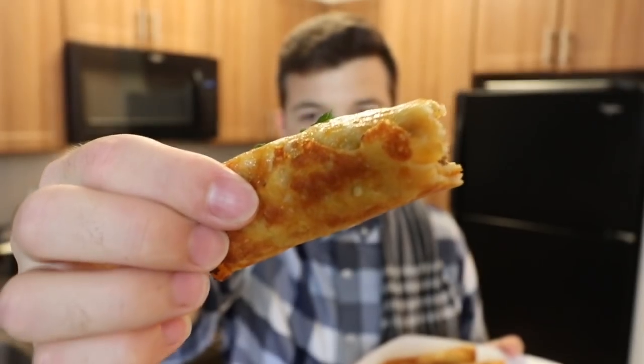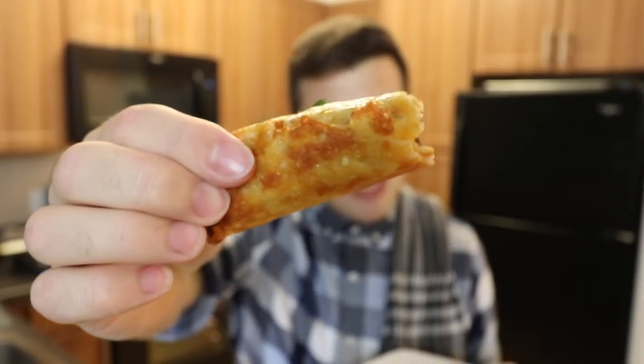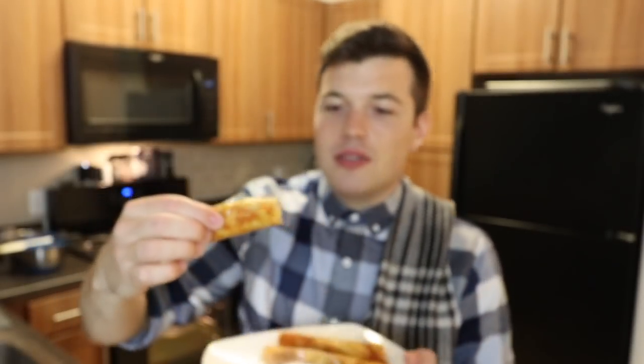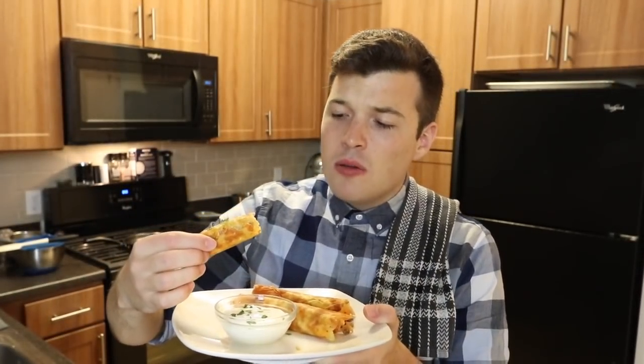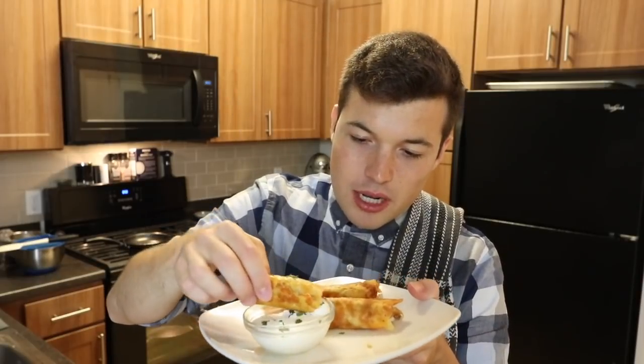If you handed me this and didn't tell me what it was, I would not guess that the entire outer shell is made of cheese. Which honestly is kind of a bad thing, because if you're gonna eat a half cup of cheese, I don't want it to feel like something else. That makes sense. Still tastes pretty great though. Let's try it with this.